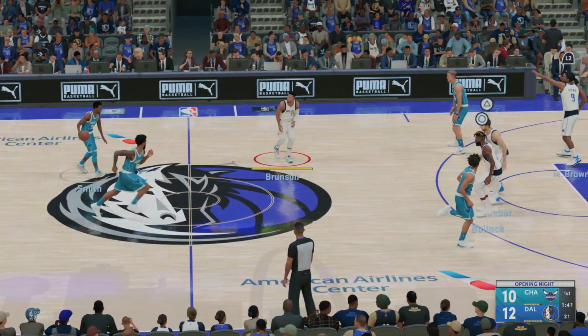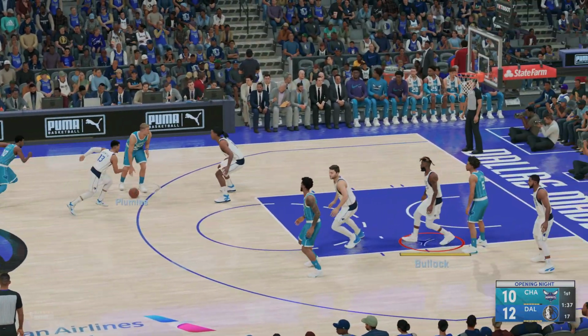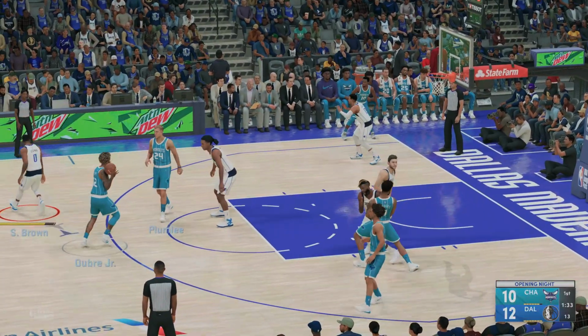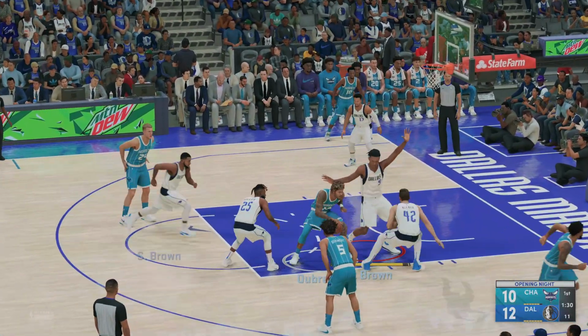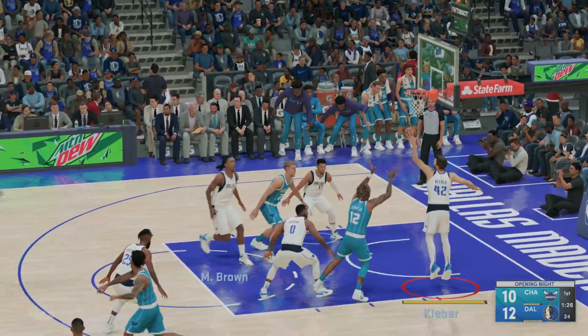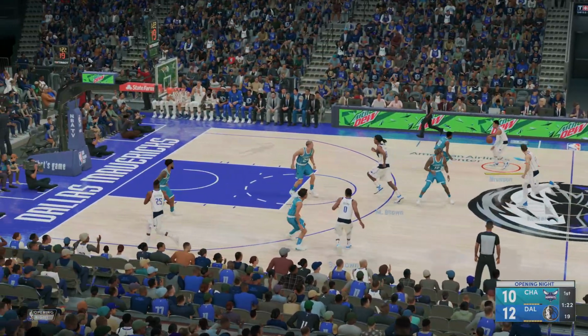And it's Smith with the ball. He brings it up with the Charlotte Hornets. Trailing by 2. Up top, Plumlee. He's covered by Brown. And Brown over to help. Here's Bouknight. No good on the triple. Dallas has gone 2 of 5 from three-point land here in the first quarter.